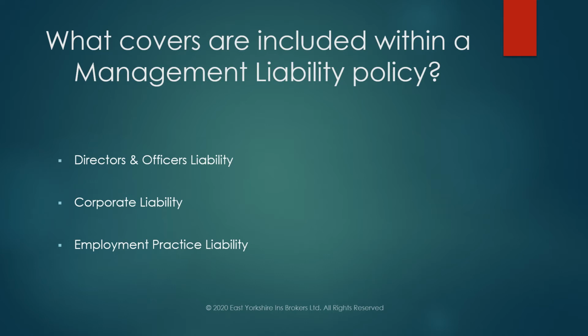Directors and officers liability. So this is your core cover really within the policy, and it provides you with cover for your directors, officers, managers, anyone really who is making decisions for your business, or anyone who may suffer an allegation made against them. Corporate liability is very similar to your directors and officers liability, however this will cover the business, the entity itself, instead of the individuals within it. And then lastly, you've got employment practice liability. So this covers the business and the staff against any actions that are brought against them from either existing employees or perhaps former employees.